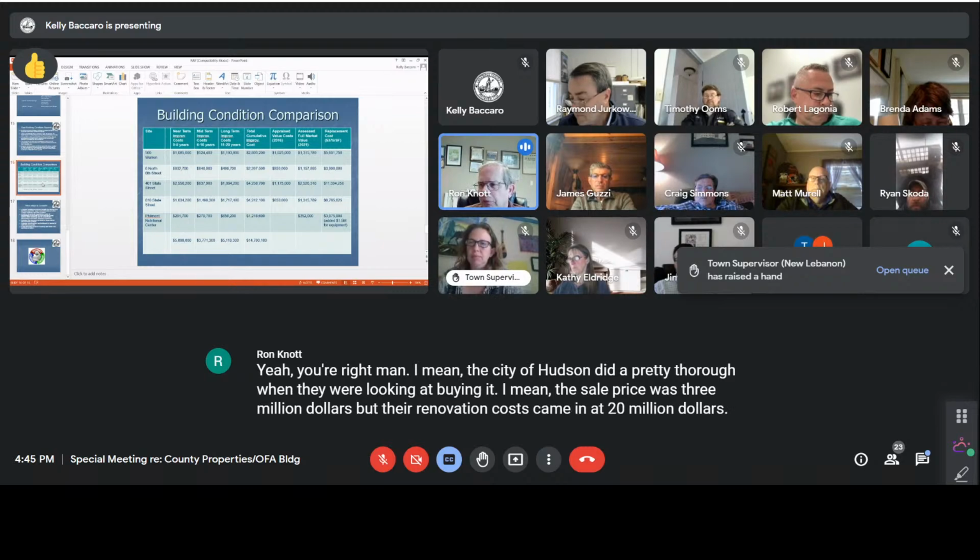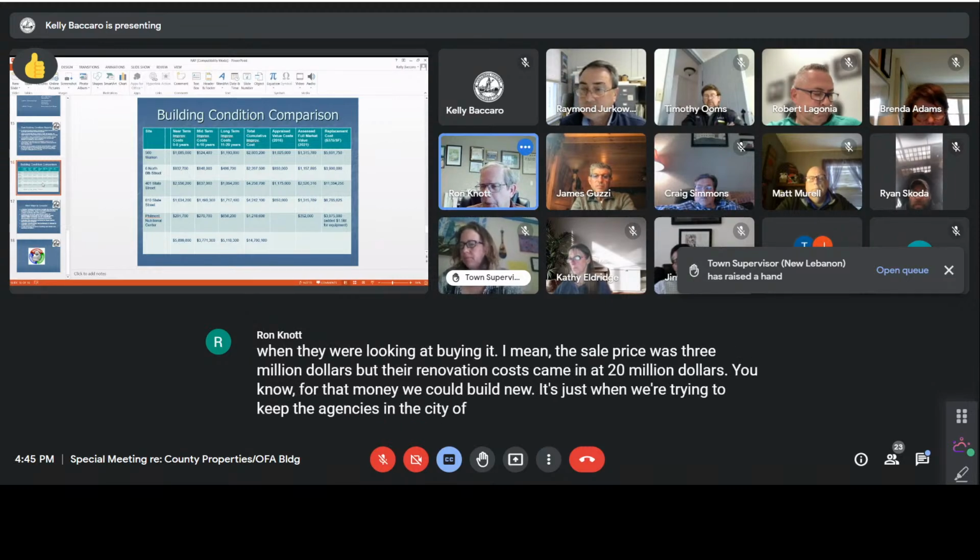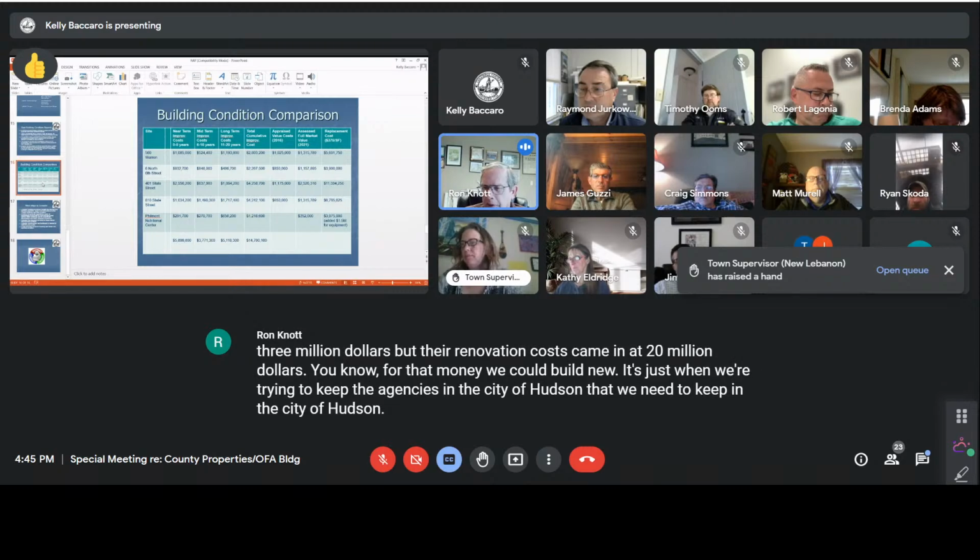For that money, we could build new. It's just when we're trying to keep the agencies in the city of Hudson that we need to keep in the city of Hudson, you don't find open space in the city of Hudson to do it with. That's a challenge.